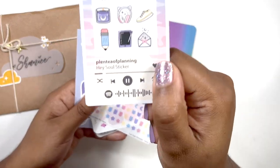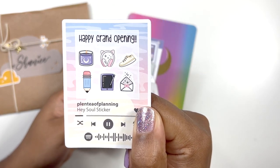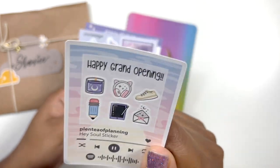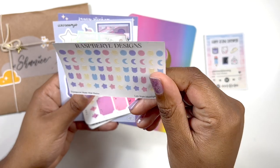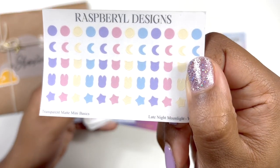We have Hey Soul sticker. And that's Plenteaofplanning. Well, this is for her grand opening. Happy grand opening. But I think T has a sampler from her. I'm not sure. But there's that. We have Raspberry Designs. Some little transparent dots. I know this took a lot of time to cut, y'all.